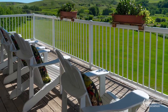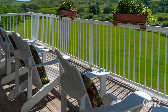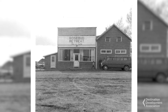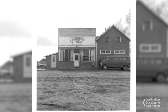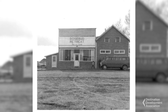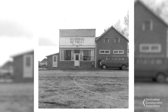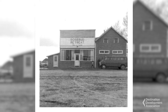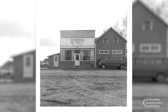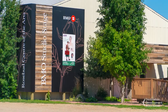But you know, as great as all of those things are, and there are more than that, what really put Rosebud on the map was, a long time ago, it became a retreat for about 40 or so teenagers who would come out during summer for summer camp with a focus on performing arts. In 1977, it became the Rosebud School of the Arts, and in 1983, it became a post-secondary art school. It has morphed from that to this, the Rosebud Center of the Arts.